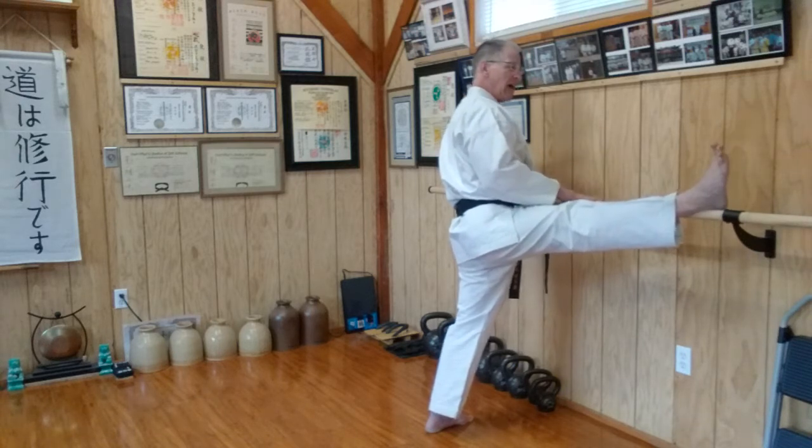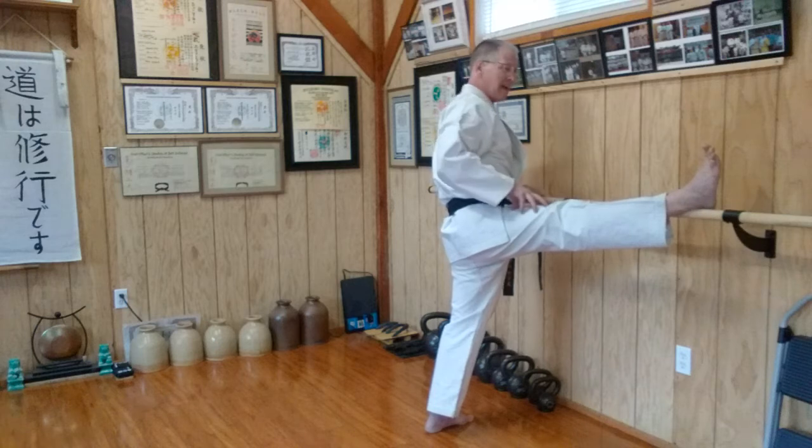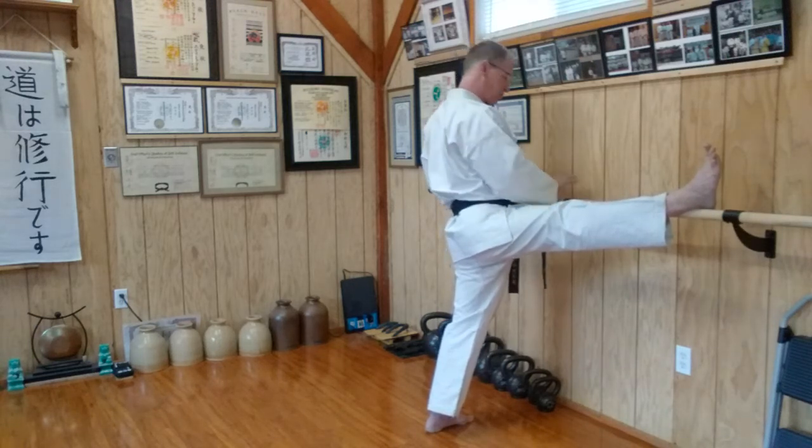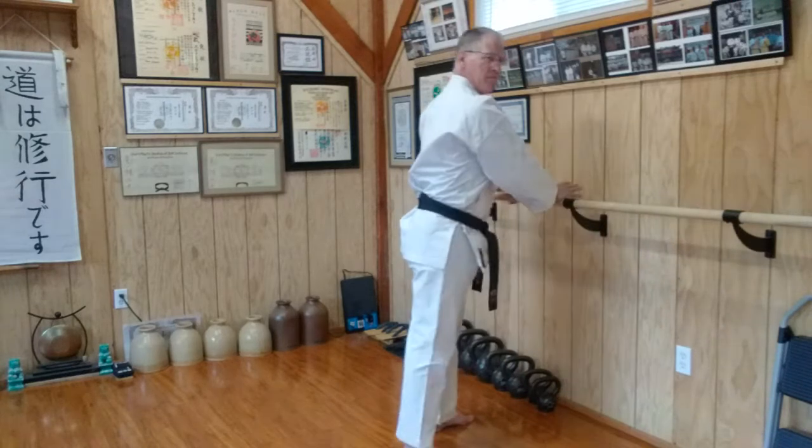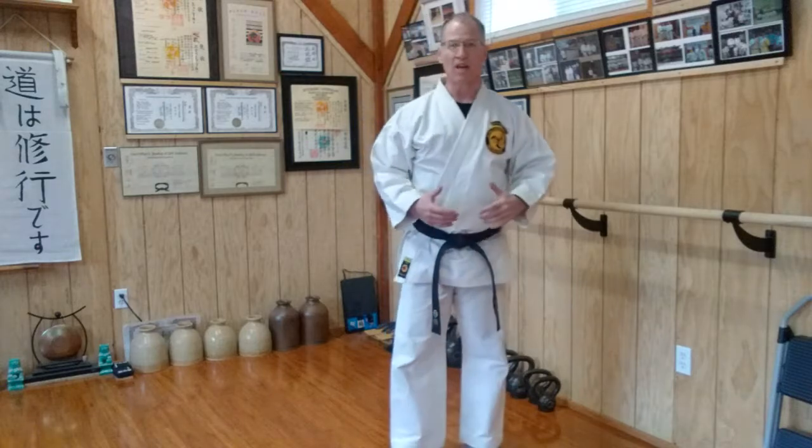Then at the end of that, I'm going to use the antagonist and change it to the agonist. I'm going to use my hip flexors to actually lift and try to hold that position for a moment on my own. And that sort of sets the stretch, if you will. Now there are a variety of ways you can do that.